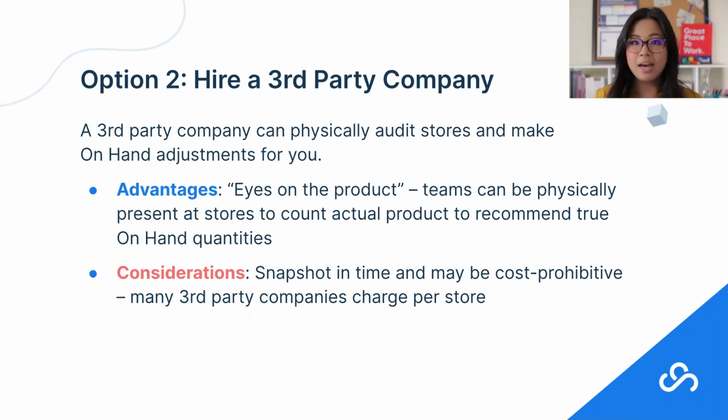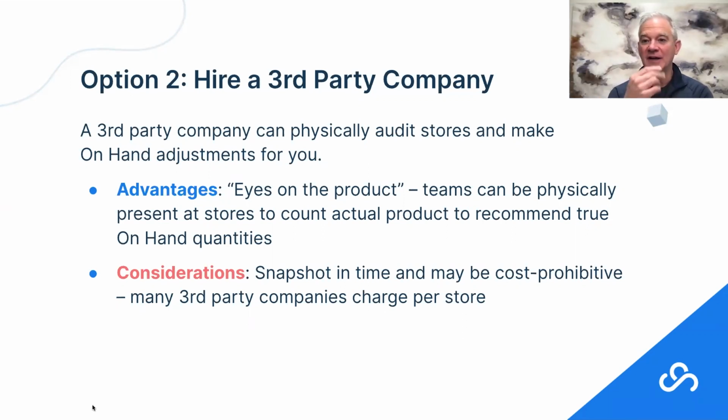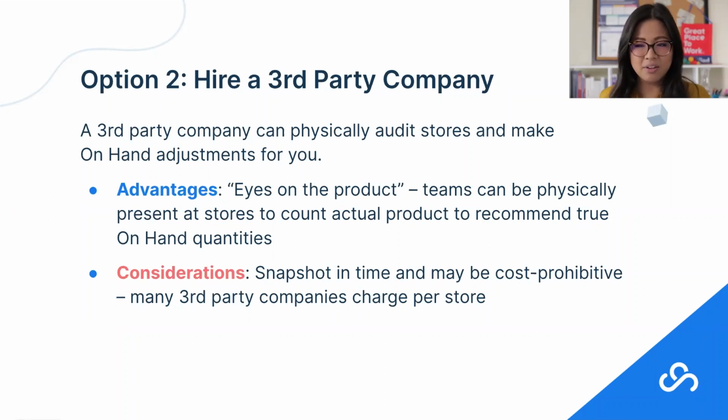On the flip side, we want to be fair and offer both advantages and considerations. It is a snapshot in time. You're hiring them to do a one-time audit, and depending on where you are in your Walmart journey, it may or may not be cost prohibitive. It just depends on your budget and what options you have available. We're going to go more in depth on an audit project that we did together, Rick, but would you add anything at this high level for now? No, we're going to get into more detail in a couple of slides, so keep going. Okay, cool.